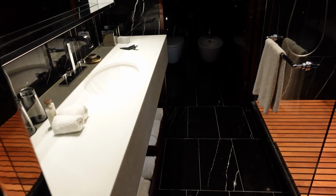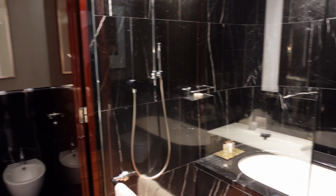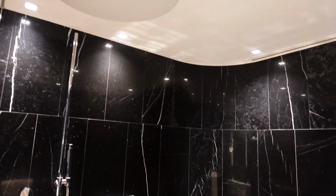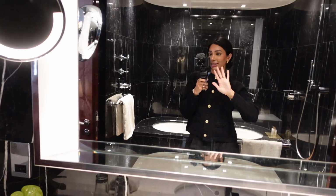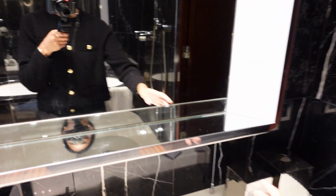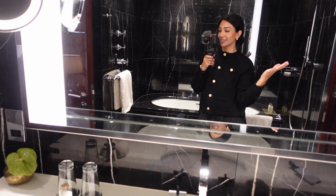And here is the amazing bathroom, which I always film in. It's just so stunning. I love the black marble and the wood detailing. It's one of my favorite hotel bathrooms. So, so luxurious. And I love this huge mirror and vanity area. I just love getting ready here in the morning. And I love the fact that this also lights up, so you've got some extra lighting if required.